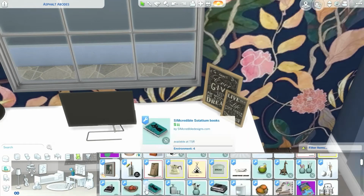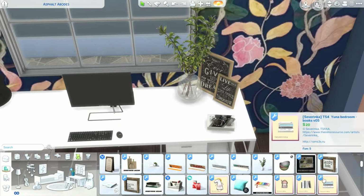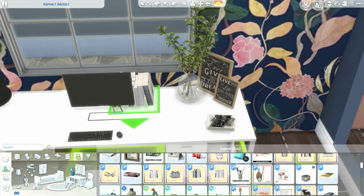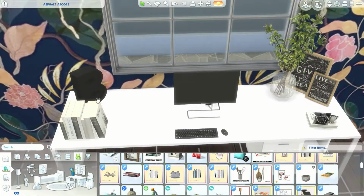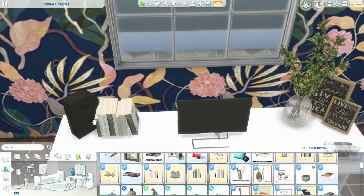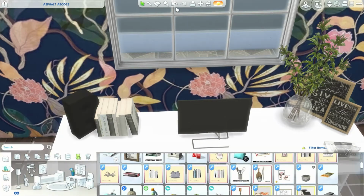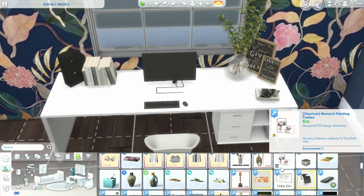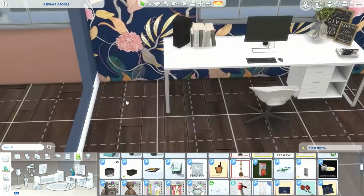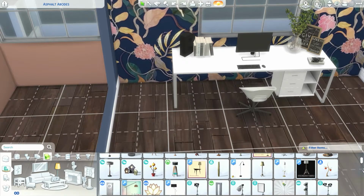But yeah, so I'm looking through everything right now. I'm cluttering up the desk area. In all of my builds, I have a desk. It's an activity thing for their skills and stuff. Even though I don't play in a lot of my houses, it's still a skill building thing. So if anybody does want to download it, you do have the option to do that. Hopefully you like the way that I do clutter things.